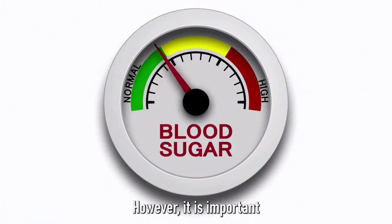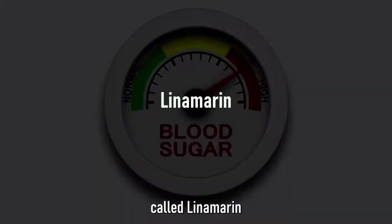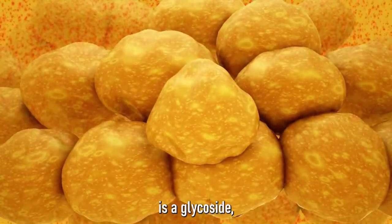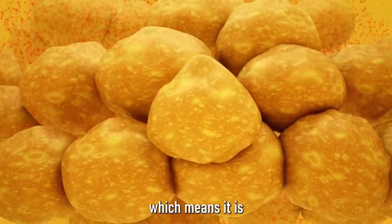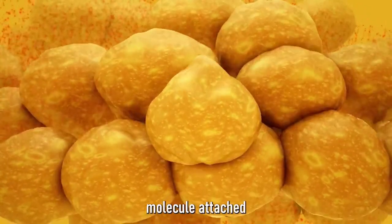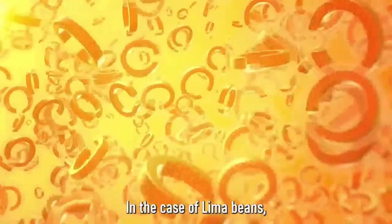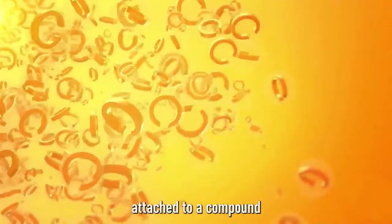However, it is important to be aware of a substance called linamarin that naturally occurs in lima beans. Linamarin is a glycoside, which means it is a compound made up of a sugar molecule attached to another compound. In the case of lima beans, linamarin is the glycoside attached to a compound called lotaustralin.